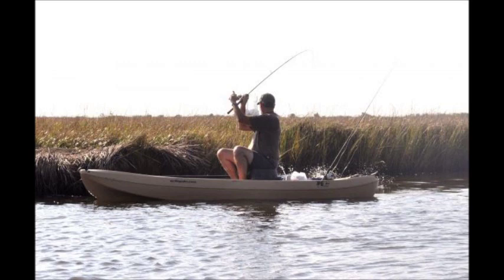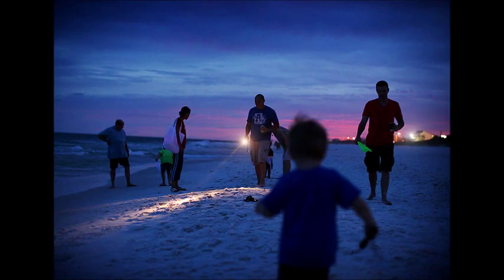Use these different approaches to find and catch more fish, and don't forget to try different techniques and change your retrieve style until you find what works the best for you.